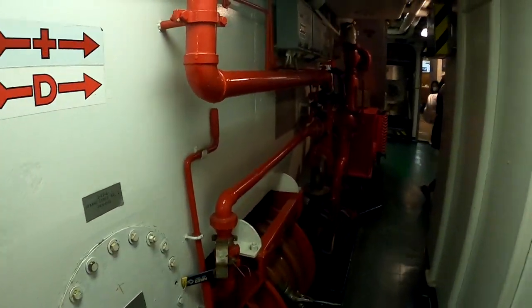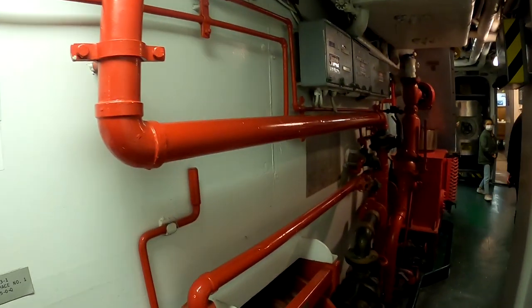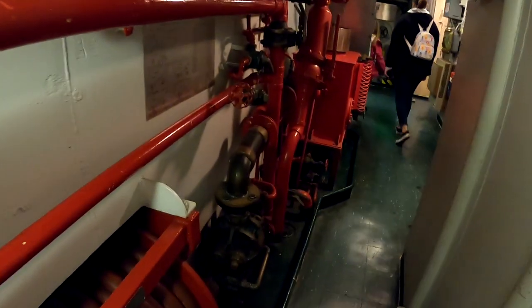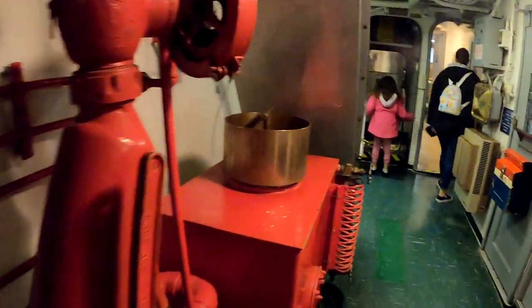All of the red piping in here, this all has to do with firefighting. We're gonna go up and see. We lost your dad. I don't know where he went. This way.